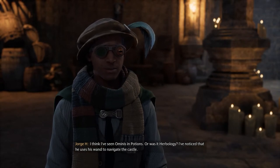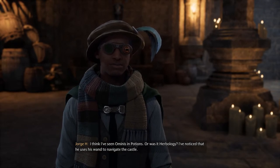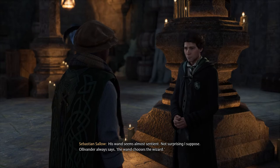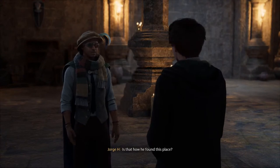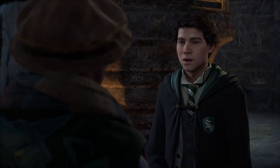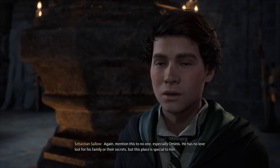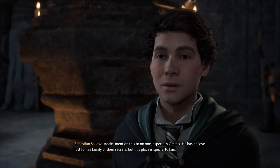I think I've seen Ominous in potions. Or was it herbology? I've noticed that he uses his wand to navigate the castle. He does. No idea how, though. Ominous was born blind, and no spell could reverse it. His wand seems almost sentient. Not surprising, I suppose. Ollivander always says, the wand chooses the wizard. Is that how he found this place? No, someone in his family knew about it. The Gaunts are full of secrets. I've never heard anyone else speak of it, and I've certainly never seen anyone else here. Again, mention this to no one, especially Ominous. He has no love lost for his family or their secrets, but this place is special to him. Understood.